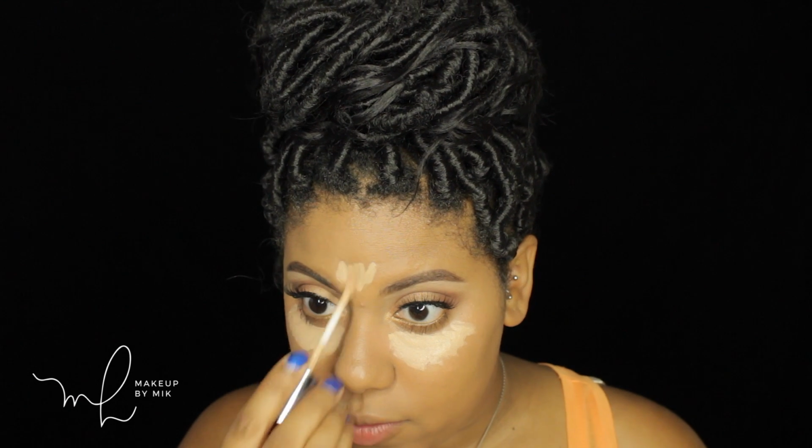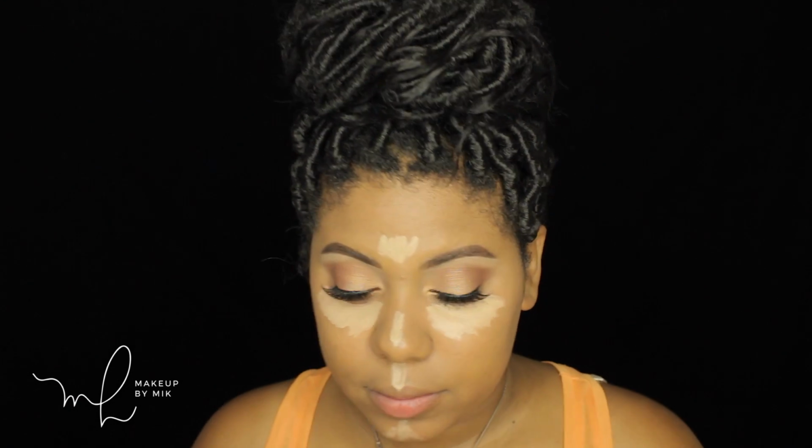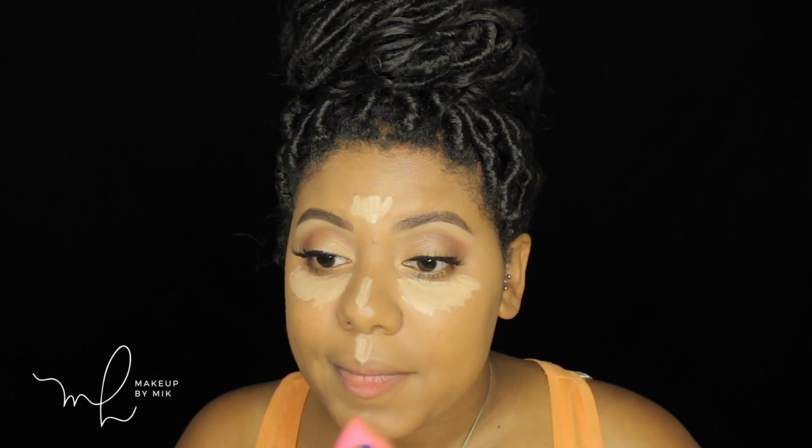And that's light. And then maybe just a little on the forehead, on the nose, the huge. Just to see how this sits in, how it looks. I like this. I think, again, in that comparison of the Laura Mercier, I think it gives really nice coverage. I'm not upset in the least.